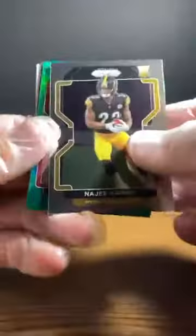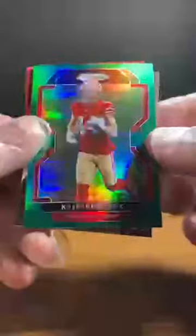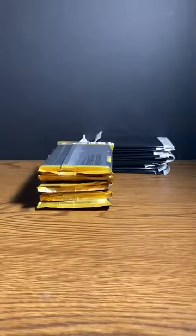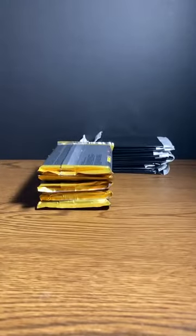Oh, nice, Najee Harris. Rookie there for the Steelers. Sweet. Kyle, I struggle with his last name, for the 49ers. And DeVonta Smith. New recruits for the Eagles. So I'm going to get a couple of these top loaded quick. Let me get the DeVonta Smith. And obviously Najee Harris as well.